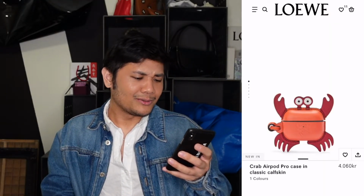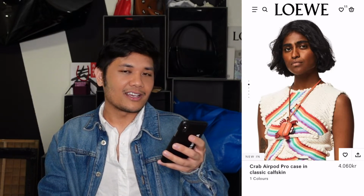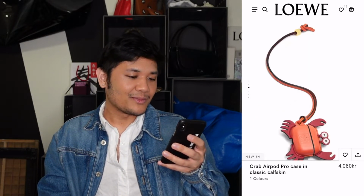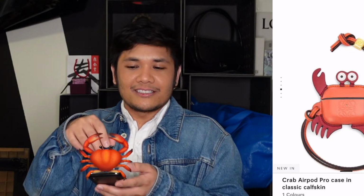This one's really cute. Oh, I guess it comes with a strap, so you can also wear it around your neck if you're that kind of person. Oh my god. And it comes with a little charm. This is so hilarious. Just imagine you're on the train, and you're like, oh, I'm gonna listen to music. And you pull out your crab and you just snap him in half.